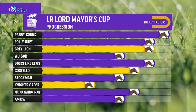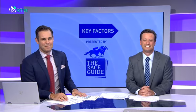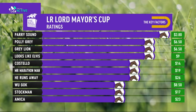But it's Parry Sound. They're out by a length, but a few others right in behind. Polly Gray, Grey Lion, and of course, looks like Elvis. It looks like quite a nice open Lord Mayor's Cup. We haven't even mentioned the Lord Mayor in its namesake race either. Let's have a look now to bring all the ratings back in for a tip in the race because, Mike, the money came for Parry Sound. I would have liked to have seen an extra length there. The fact that it's won, that's still good to me.